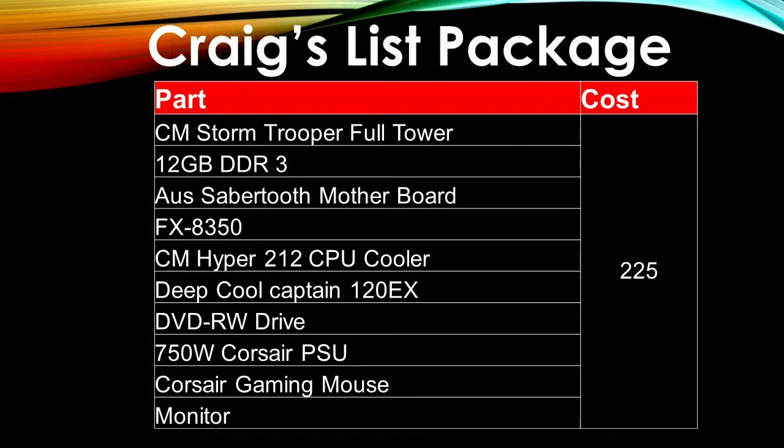The guy was selling not only the 8350, but an ASUS motherboard, a Cooler Master full tower case, 12 gigabytes of RAM, water cooler, and a CPU cooler, along with a monitor of all things. We agreed upon $225 for the entire package. Now, I thought that was an excellent deal considering a used 8350 sells on eBay for $75 to $90.